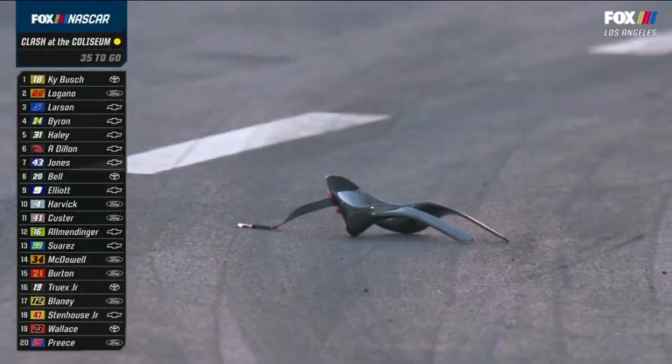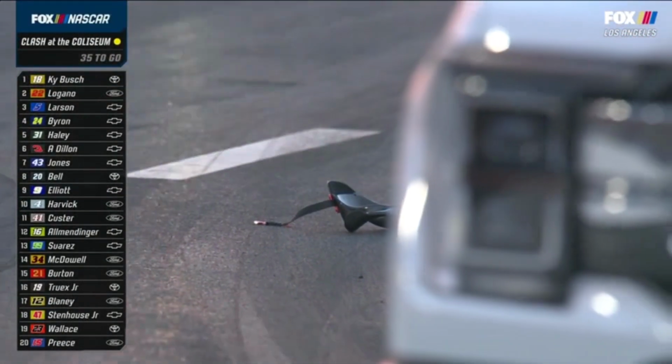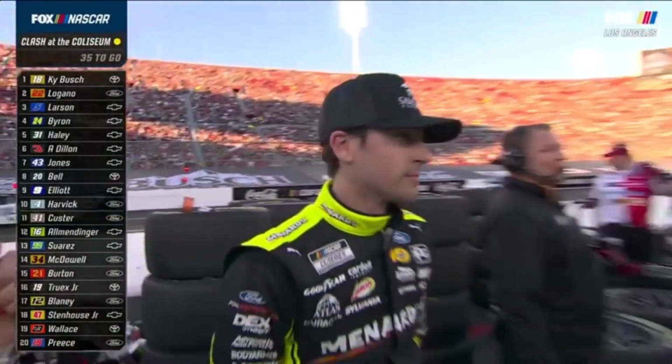Just kind of riding around, and just running back of you. Killed our car, so yeah, I was mad. It's short track racing, Mike.